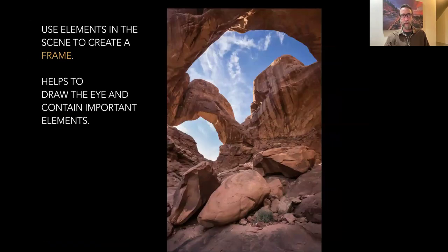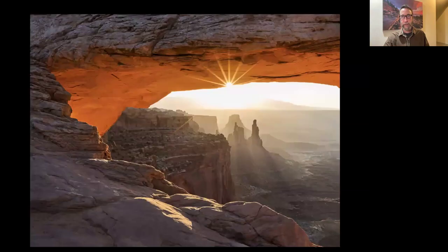All right, another element to think about, and this can be a super useful technique compositionally, is to look for things that create frames, right? That do just what frames do, right? They encapsulate a subject and show the viewer exactly what it is you want them to see. It helps to draw the eye. This is a classic frame.